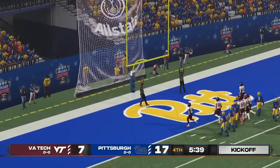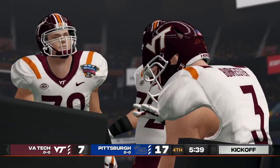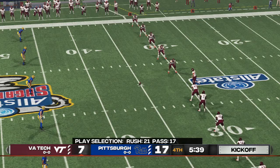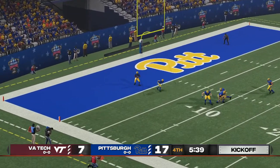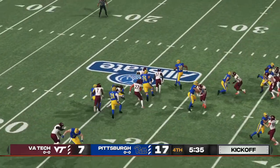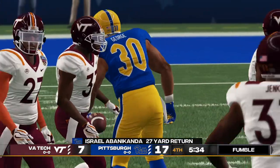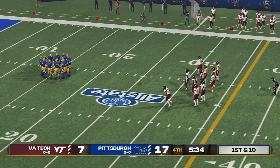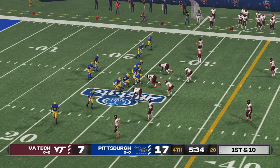He makes the PAT. The kicker looks like he's ready to kick this one off. He kicks it off, and he got all of that one. He's to the 20. The ball pops free. It's picked up. He's taken down at the 25. From their own 25-yard line, it's first down.